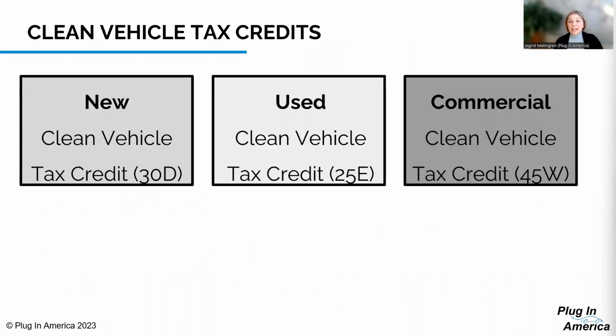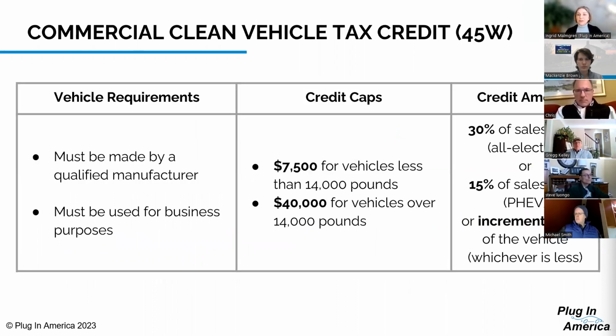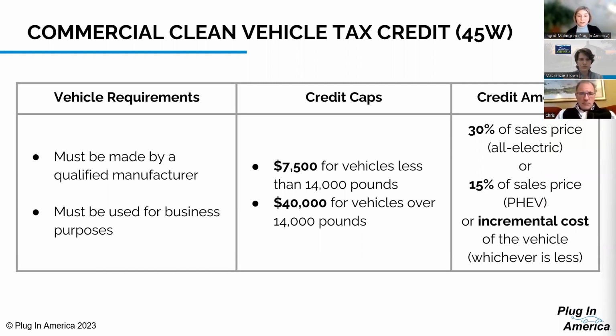So finally, let's talk about the commercial EV tax credit. The commercial EV tax credit has fewer restrictions than any of the other tax credits. It's required that the vehicle must be made by a qualified manufacturer and must be used for business purposes. The credit amount is 30% of the sales price for all electric vehicles and 15% of the sales price for plug-in hybrid electric vehicles, or the incremental cost. Incremental cost is the cost difference between the clean vehicle and the comparable gas-powered vehicle. The credit cap is $7,500 for vehicles less than 14,000 pounds and $40,000 for vehicles over 14,000 pounds.